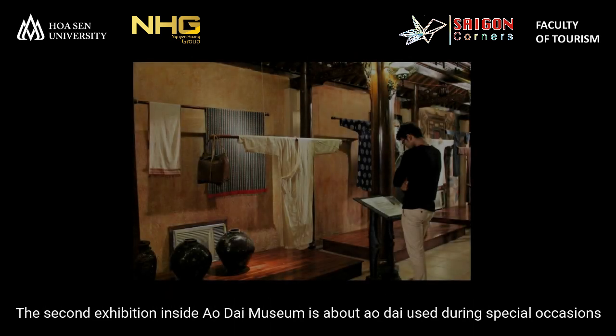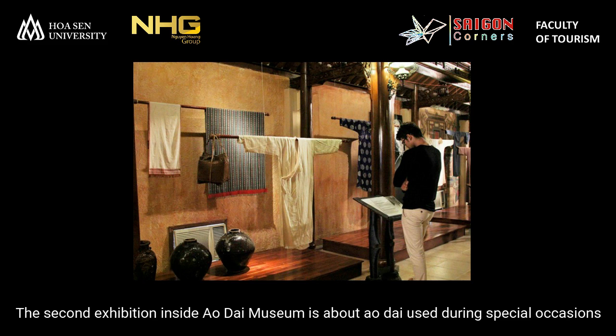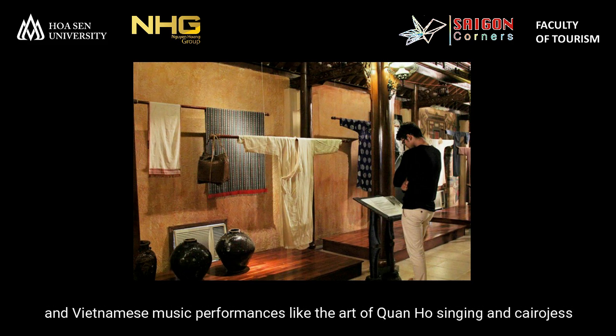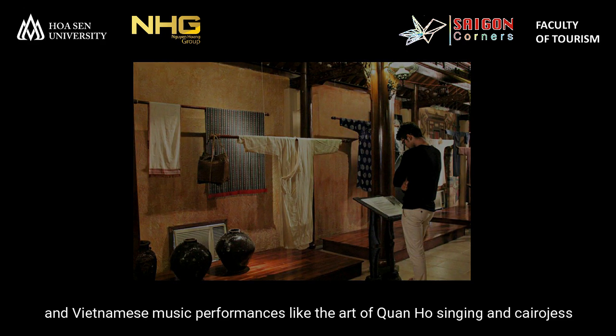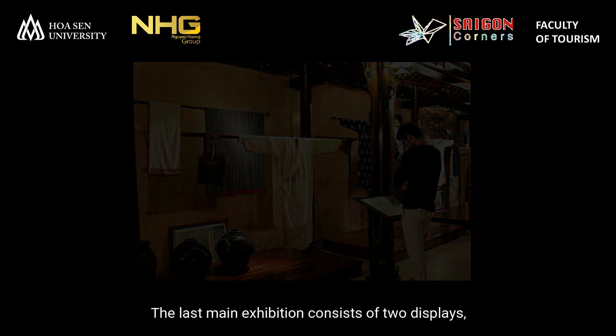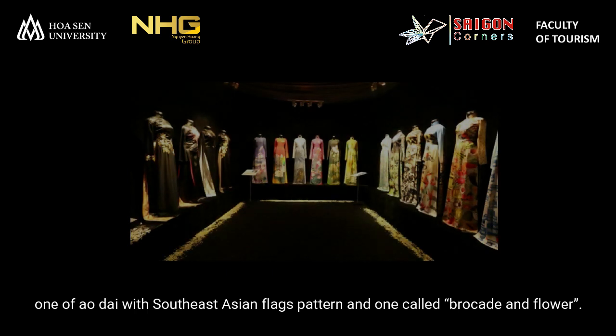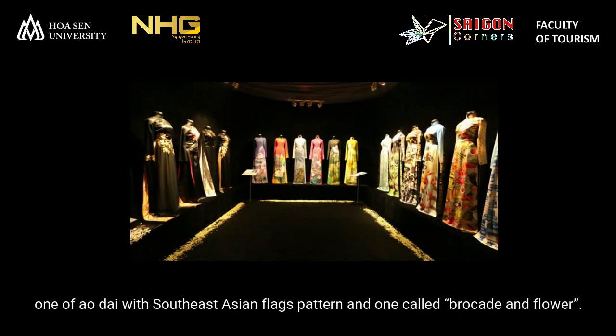The second exhibition inside Ao Dai Museum is about Ao Dai used during special occasions and Vietnamese music performance like the art of Hat Xoan singing and Cai Luong. The last main exhibition consists of 2 displays, one of the Ao Dai with the Southeast Asian flags pattern and one called brocade and flower.